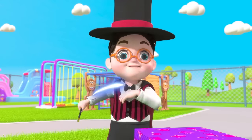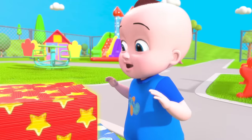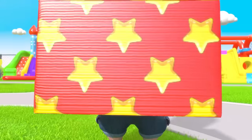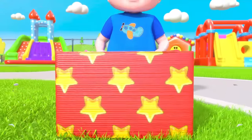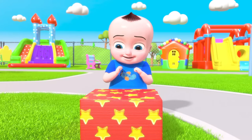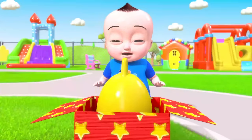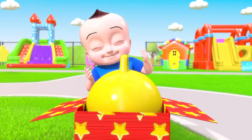Johny, which color do you want? Red! I want red! I'm going to open it! Oh, I'm so excited! Oh! It's a hopper ball!